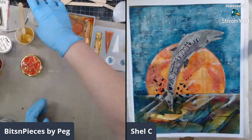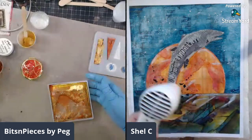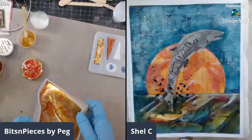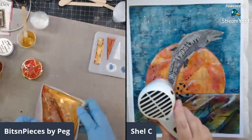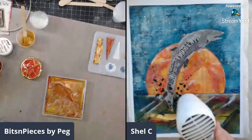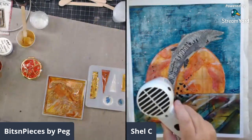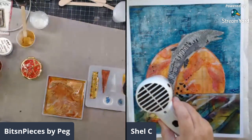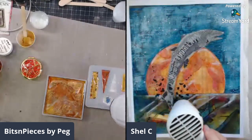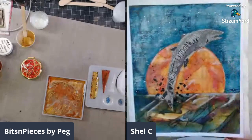And then this, I want to heat. Wish that would move a little bit more. I can get it over there without making a mess. Yeah, I think I can. I think I can. Okay. So I'm going to hit this with a heat tool just to get any bubbles out. You don't want to hold it on or burn it. You just want to get the bubbles.